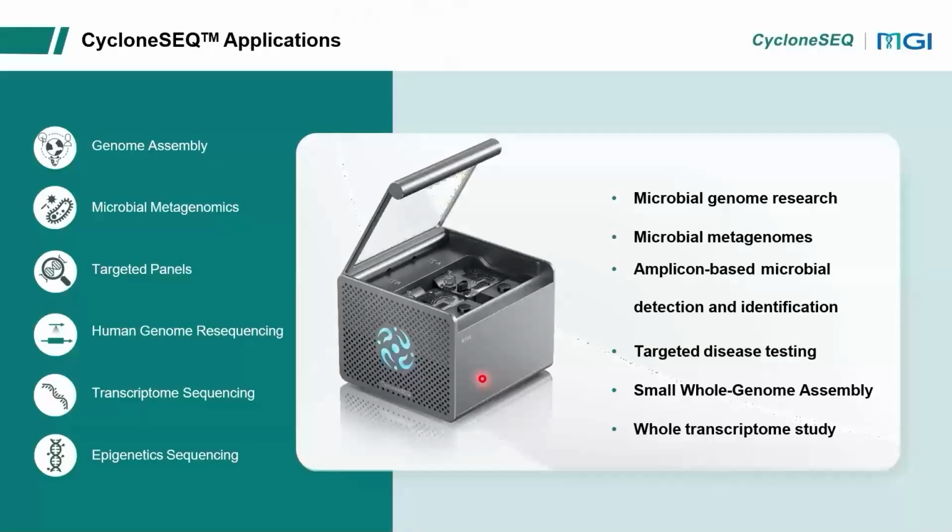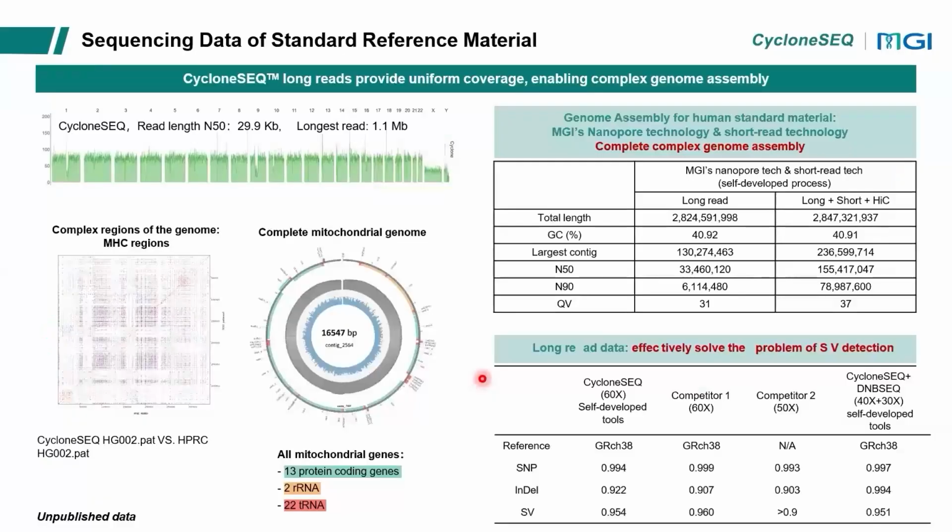Okay, so I'm just showing you some of the applications which are already tested on the Cyclosec. Here you can see the human de novo genome assembly. There is something called Contig N50. For the whole genome sequencing of the human sample, the Contig N50 is 33 MB, which is almost equal to PacBio.